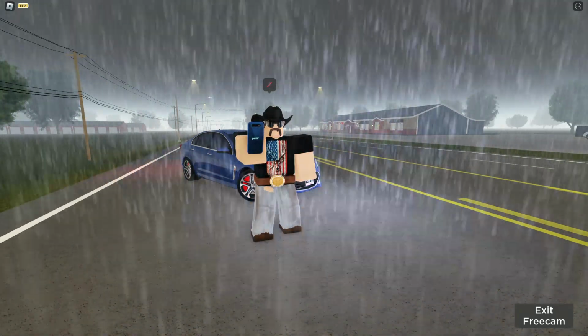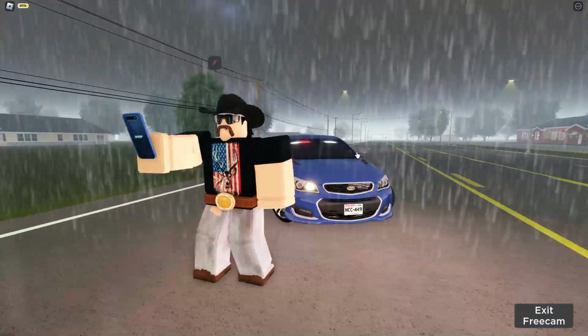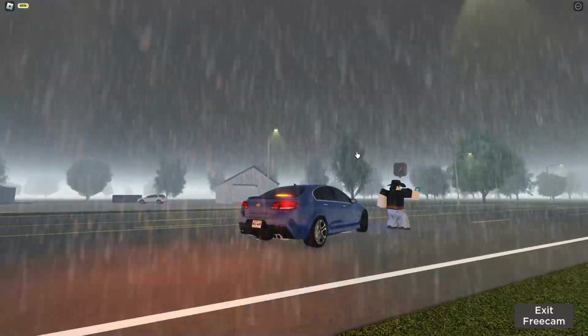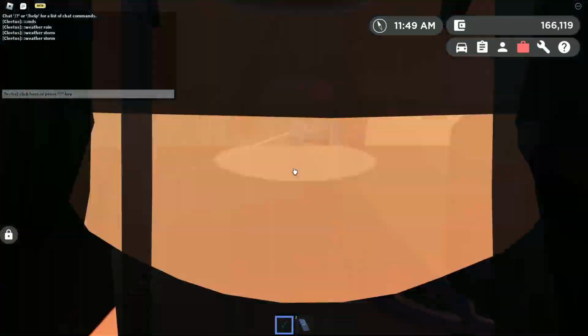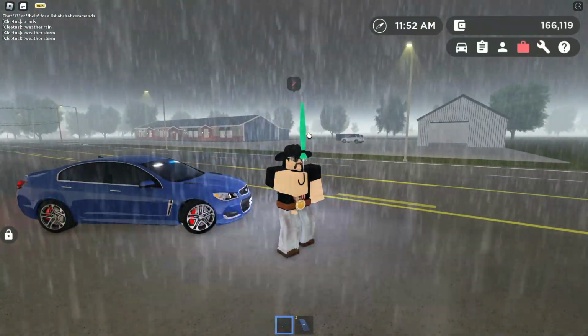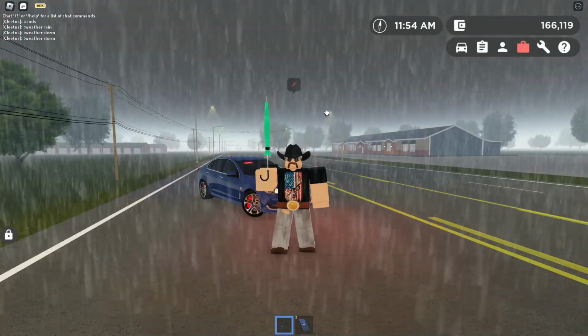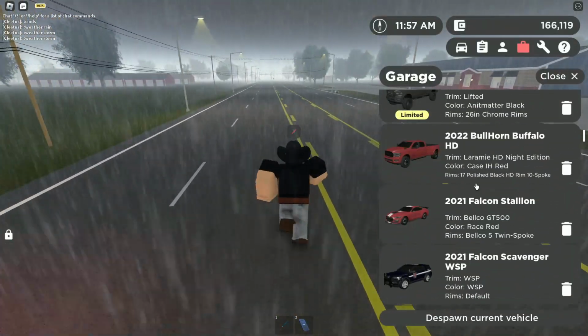Truck Guy Gaming here. As you can see, it's been a while, but the update in Greenville's out. It's raining, and I'm standing here with my Chevy Caprice. It's been a good while, and I feel pretty bad. But anyways, I'm gonna review this update. I don't know what's all in it, but they added umbrellas, and they added this Caprice, and let's see what else they've added.